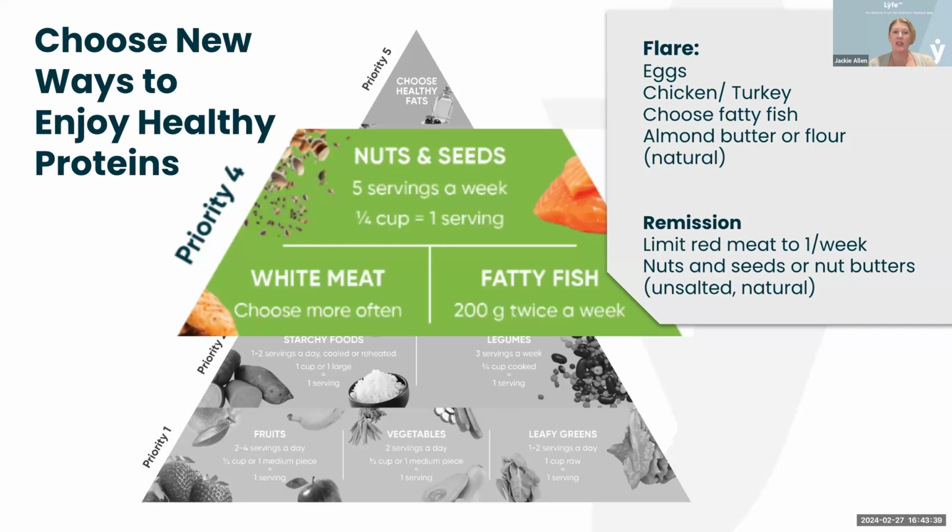Then phase 2 does open the door up a little bit more to have some red meat if you'd really love to have that. It's the iron content and the saturated fat that is more pro-inflammatory there. And then remission, we're just opening it up to more formats. A lot of people are worried about nuts and seeds. Well, if we have it more as a nut butter or a nut flour, like almond flour, then that can be something that you might tolerate better, and you're getting all those benefits of the healthy fats.